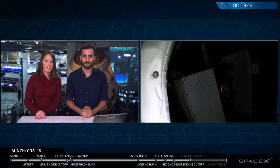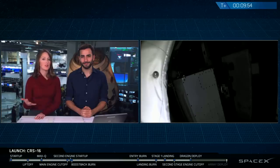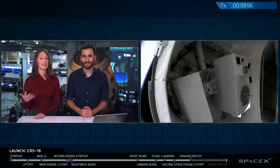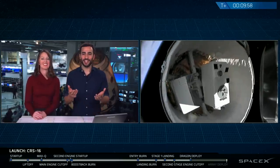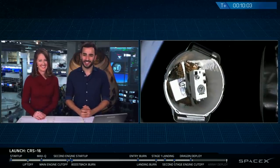It's an exciting capability for the Dragon trunk to be able to store unpressurized cargo and take that up to the International Space Station. It's a very unique capability. And there it is. You can see the successful separation of that Dragon spacecraft from the top of the second stage.